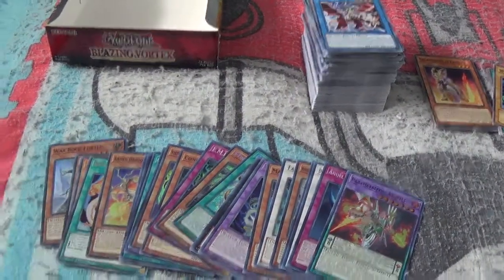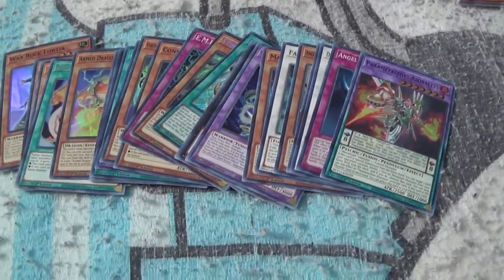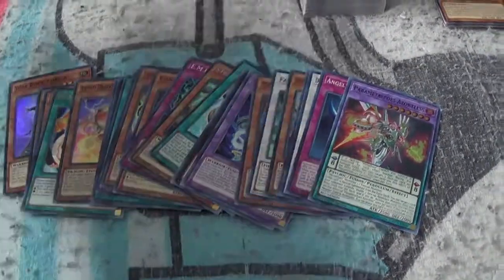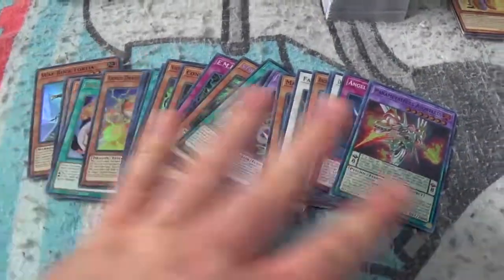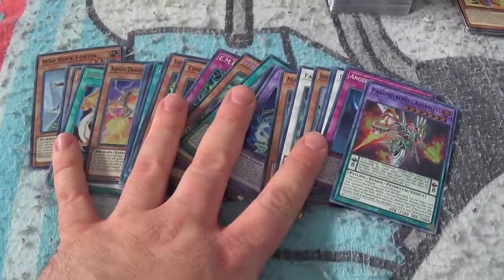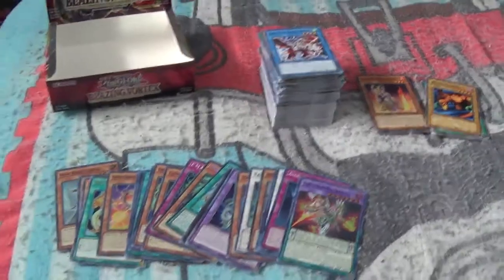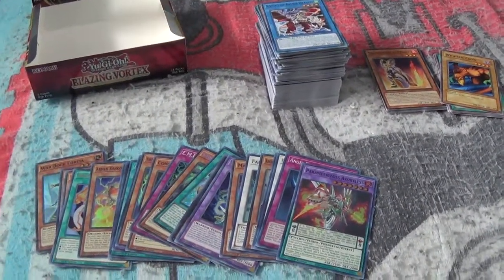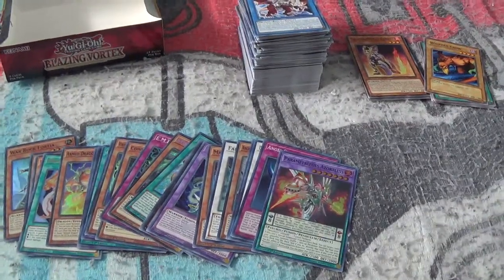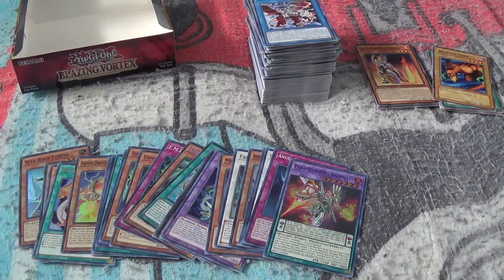Every time a new set of packs comes out, I will get another box and just empty it out, until I've pretty much gotten every single card in there. And now I've got the fun challenge of sorting them out and adding them to my collection. Yeah, that's going to take me a little while. So I'm just going to get on to doing that and call it quits with this video.